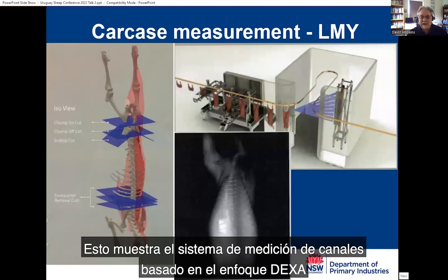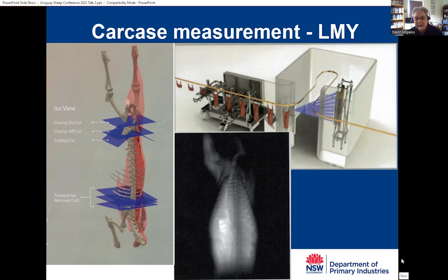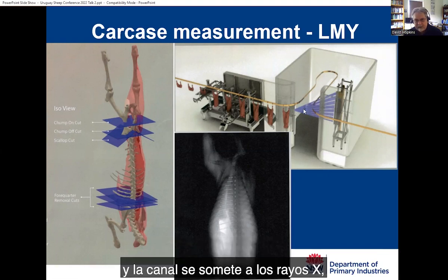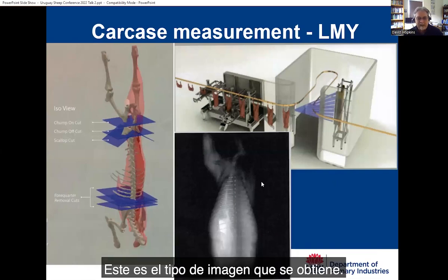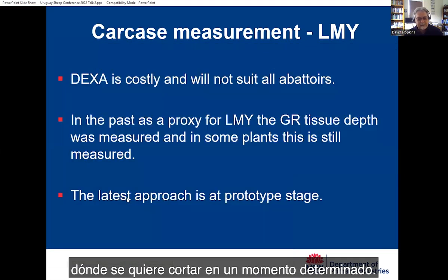Now, this shows you the carcass measurement system based on the DEXA approach for the automated boning. And what you can see up here is a shielded room, because these are X-rays, and the carcass is subjected to the X-ray. Here's the sensor detection board. And as the carcass goes through, the image is collected, and it comes out again. This is the sort of image that you might get. This image information is then fed into the computer, which directs the cutting system to determine where you want to cut at a particular time.